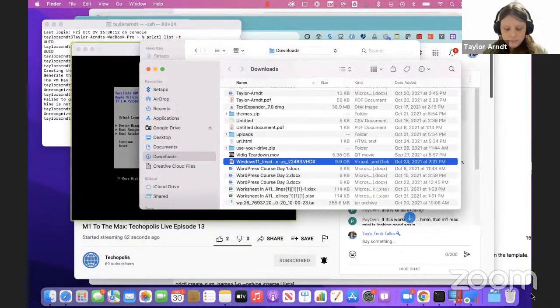Windows 11 Insider Preview Client ARM64 EMUS 22483.dhx, virtual hard disk, 9.9 gigabytes. October 24th, WordPress course day 1. So I accidentally made this a virtual hard disk. Oh boy. That's why it's not working.